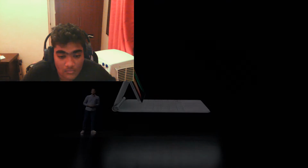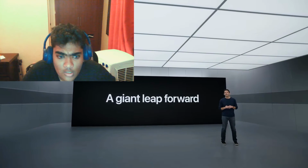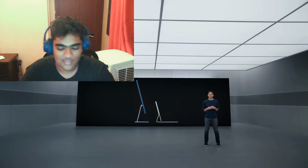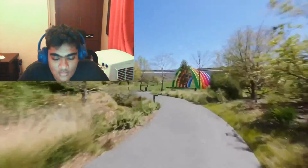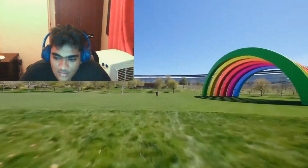Back to John. Okay. In every way, this is a giant leap forward for iPad. The new iPad Pro joins the rest of our incredible lineup and pushes the iPad experience even further. iPad Pro and iMac have always delivered a best-in-class user experience, and M1 takes both to the next level with its profound impact on their design and capability. Now back to Tim. Yes. Next to the rainbow.